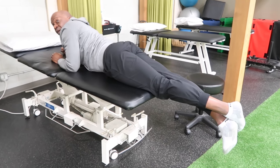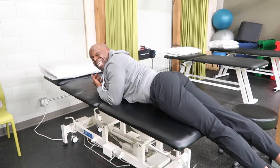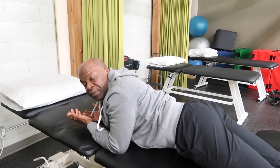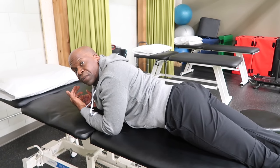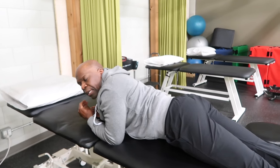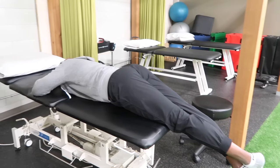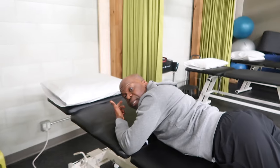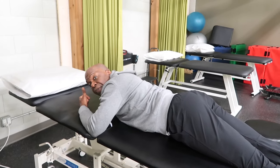And once again, there will be a bit of discomfort with this, and I want you to be in a range of 6 to 7 out of 10. You are working for time here, so although it is uncomfortable, you're going to try to hold it for as long as possible. I tell my patients to aim for 1 to 2 minutes. Initially, when they start, they can usually only hold it for about 15 seconds, pushing down. But over time, they can work up to 30 seconds, 45 seconds, a minute, and then 2 minutes. So that's the first variation.